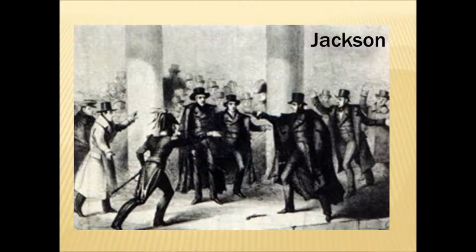Andrew Jackson was involved in 2 duels that we know of. The first one, a man apparently insulted his wife. He killed that man, but he shot him in the chest. And the bullet never left. It remained in his chest his entire life. And he would have paroxysms through his entire life of coughing up bloody sputum at different times. I'm sure it was kind of interesting, but the bullet never left.